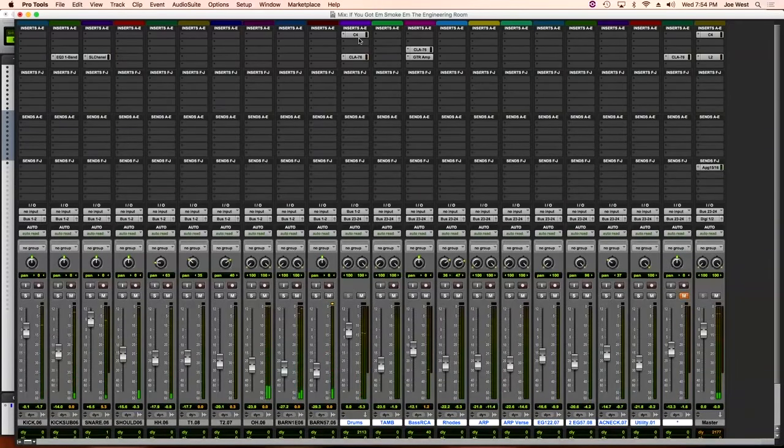The gain staging matters for this. So hopefully I won't have to stop and fix the gain staging to make it equal.